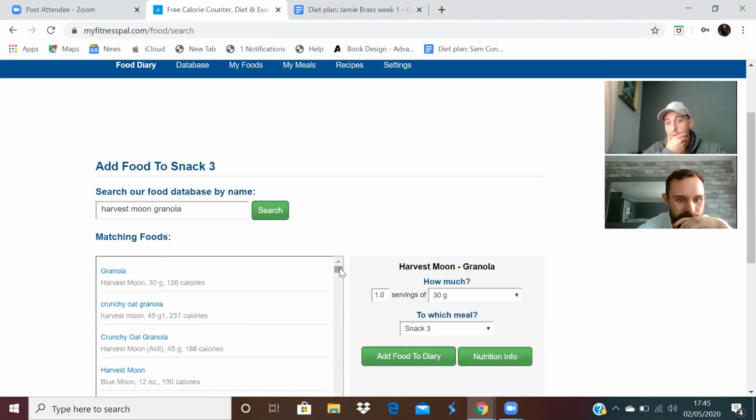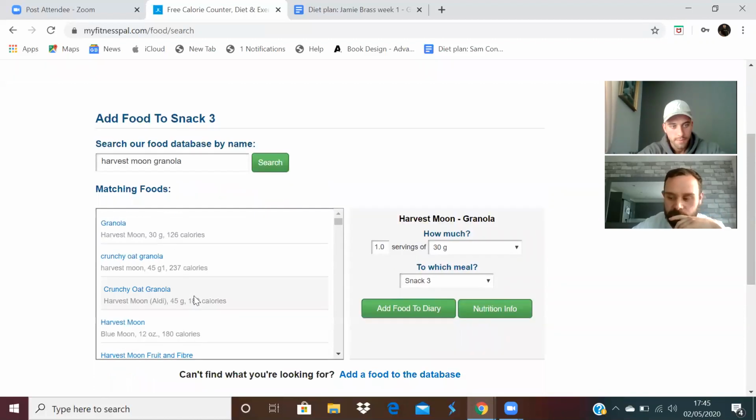This is where people go wrong as well. They'll track, they'll put something in. So I could have very easily there clicked on 30 grams of granola, added it in my food diary, but it hasn't picked up the numbers. So you've fooled yourself to think you've got numbers left because it hasn't tracked it. MyFitnessPal is not as good as what people think. You have to be on the ball to make sure that your numbers are right.